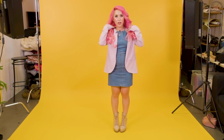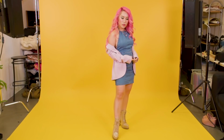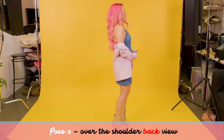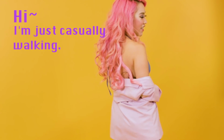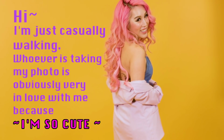A very popular Instagram pose is side views like this also. You can angle your feet out like that so that your body will be slimmer because it's the side view. Or you can do a back view as well, where you're walking away and looking back. Hi, I'm just casually walking. Whoever is taking my photo is obviously very in love with me because I'm so cute.